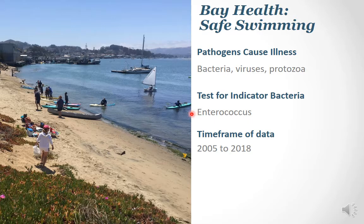You may have heard of E. coli. That's a very common indicator in freshwater, but it doesn't work very well in marine waters because the salt tends to kill it off. So today we'll be presenting data going back to 2005 that our program has collected.